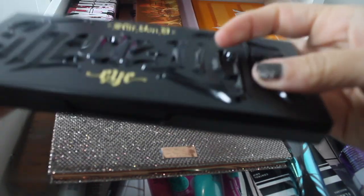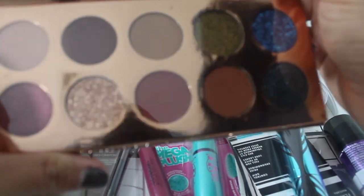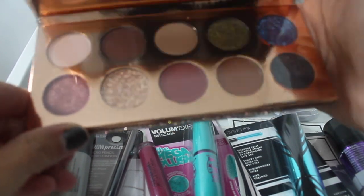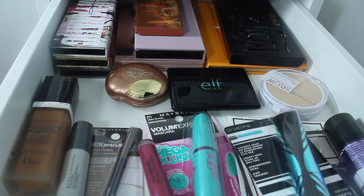You know, I think I've been putting this one off for a really long time. I got this for Christmas when it was on sale, and with how many people I've watched rave about this palette, I think it's just time to give her a go. So we'll pull this from the new drawer, and let's see.